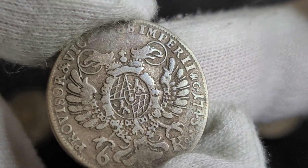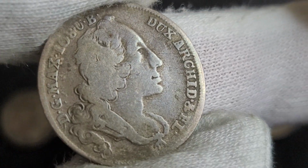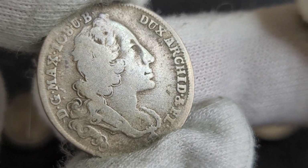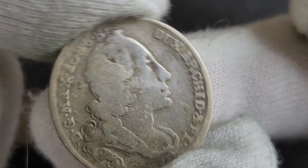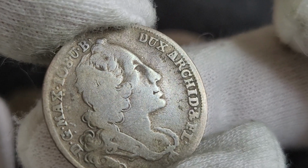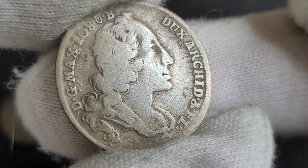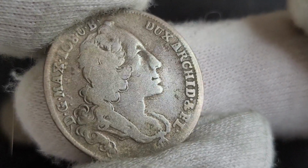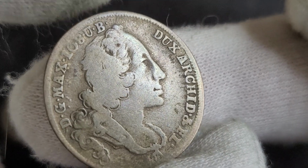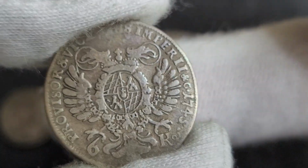And this is an imperial coin. This is close to a billon coin, and it has, who's this? Maximus the First, Duke Archibald. So I'm not too sure what his lands were. They would have actually had quite a few lands. So this one's probably worth at least $30 to $40. I'll need to look up the value, but it's quite a nice coin. This one will most likely go into my collection.